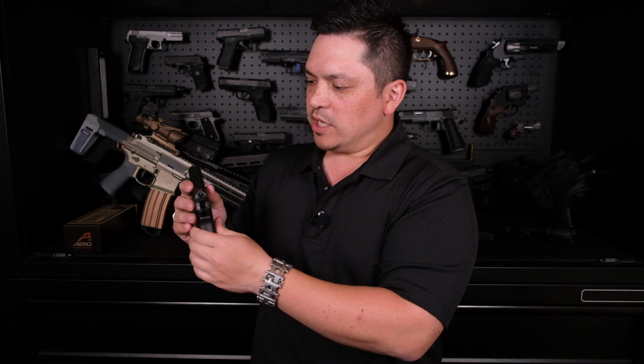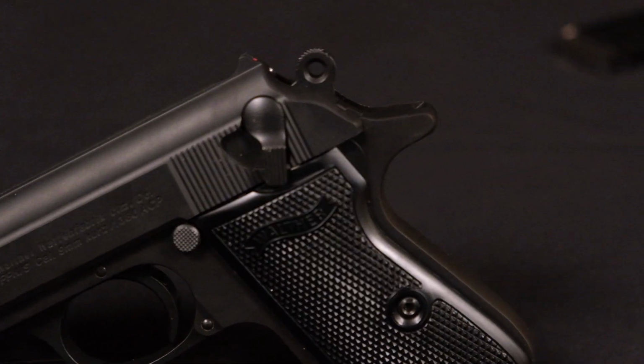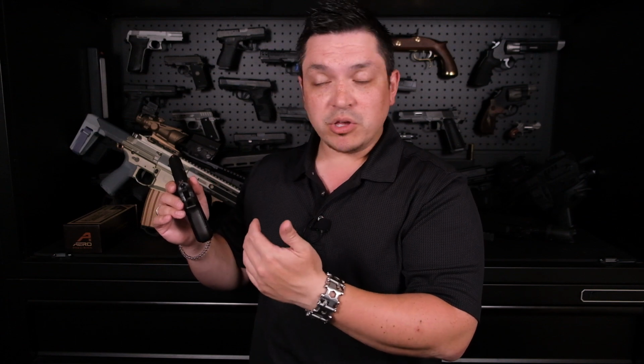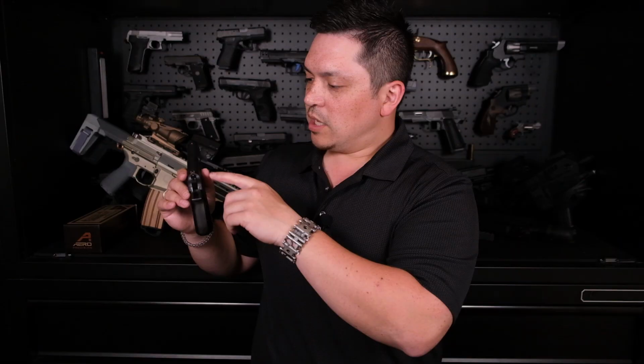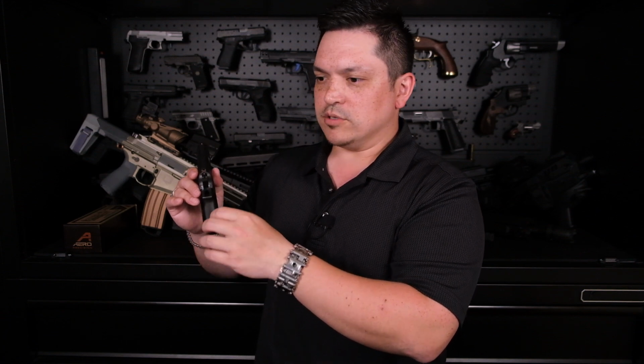With a gun typically of this sight radius, a micro compact, the groupings that we had here, especially without having a whole lot of trigger time behind the gun, were, in my opinion, pretty good. And I think a lot of that had to do with how small these sights are, those little dots are. There's not a whole lot of room for error.